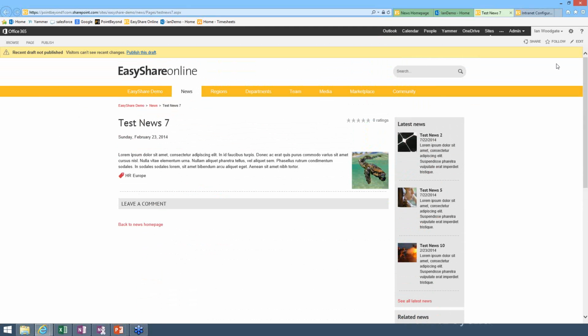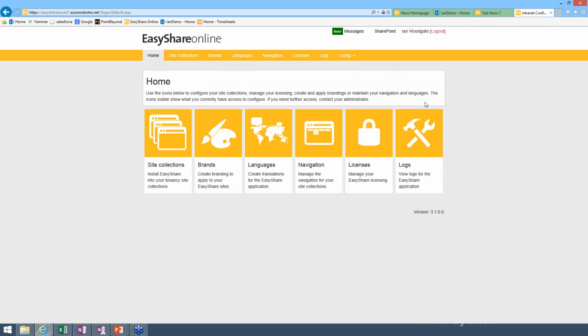Just to show you quickly how it works, I think I've got time to show you quickly how this works behind the scenes. So it comes with an administrative side to it as well. So if you're an administrator, you can come in here, you can do things like specify the navigation, the languages, the brands. Let me just show you brands as an example of how it works. So if you've got rights, you can come in here.